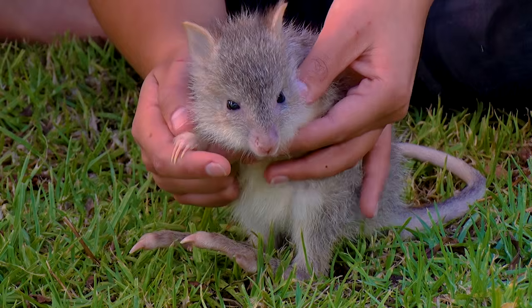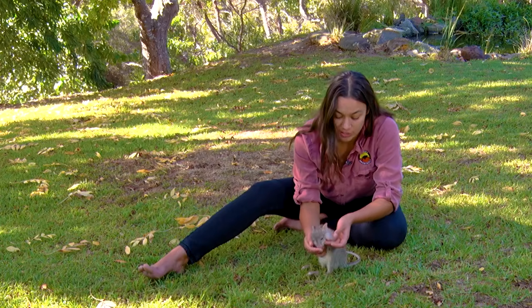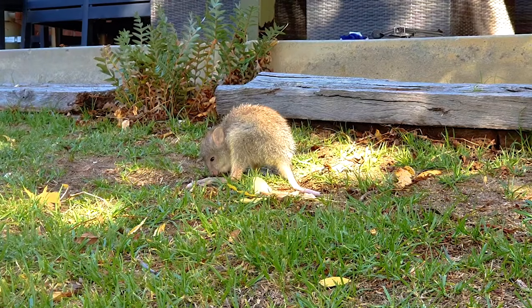You can see his little front feet here. He's got some pretty long claws which he uses for digging, so that's how he gets most of his roots, tubers and fungi out so he can have a bit of a nibble, yeah.